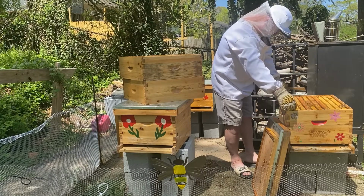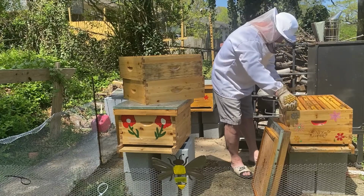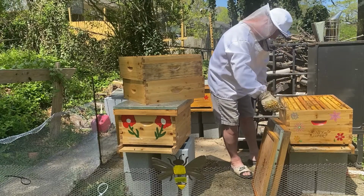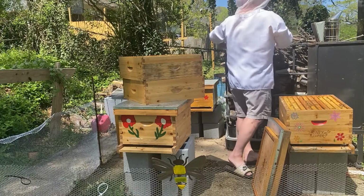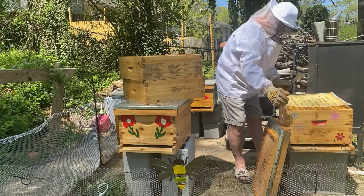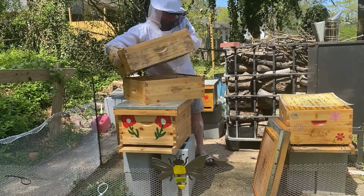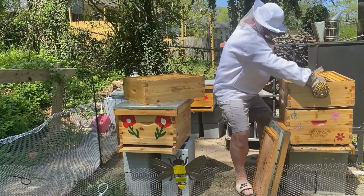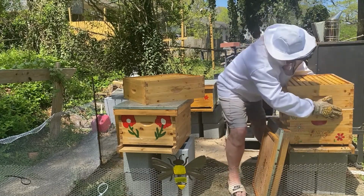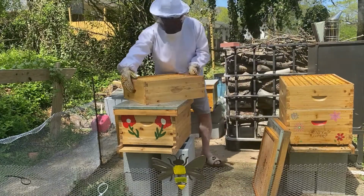So I'm going to put this one back together. I'm going to put some small hive beetle traps in the other two hives. With that queen excluded, but I'll put it on anyway. There ain't no queen in there. So I was going to try to give the little hive some brood, but they ain't got them.